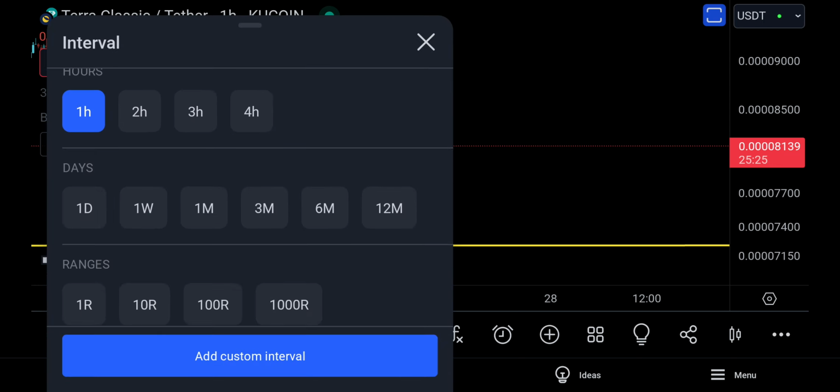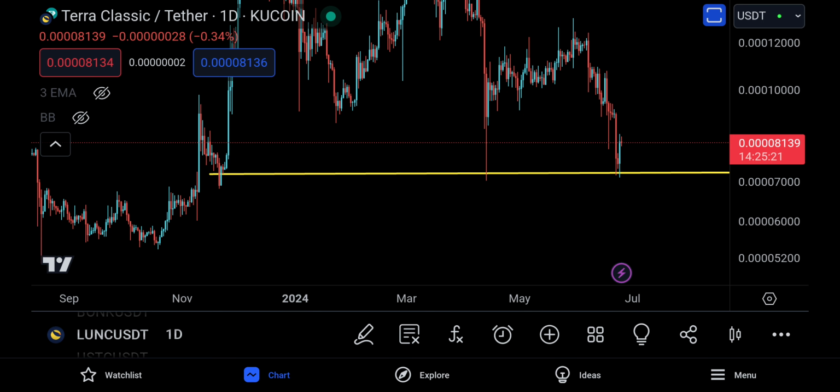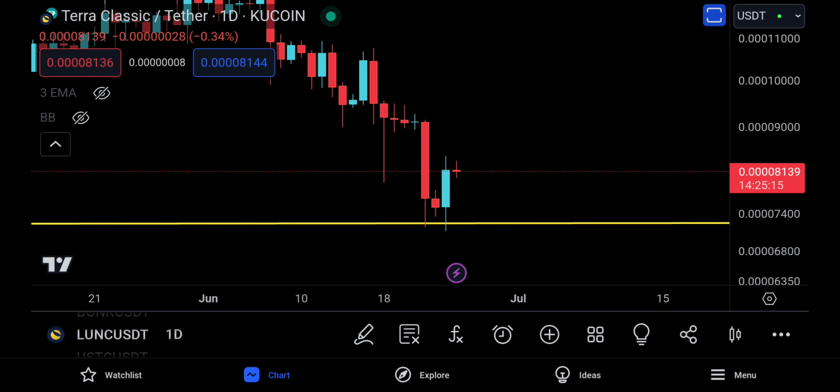But one thing that I want to say is that on the daily time frame, as far as I remember, I told you that this has been a good support as well. So you had one touch and move up, one touch, move up. And now you have the touch again, and even better, you have already made a morning star. So this morning star really means that it's time for Luna Classic to probably move back to the upside.